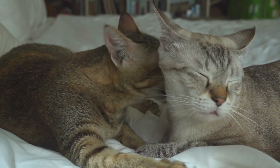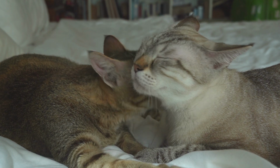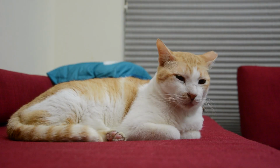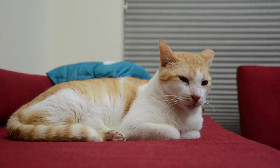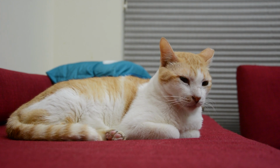Scenario 2. FeLV SNAP test positive, PCR negative. This means that the antibodies are present, but the virus has not been incorporated into the cat's DNA, or the cat was exposed to the virus and has successfully fought off the infection. The only way to find out is to retest in a month or two. In the meantime, we isolate the cat as a safety precaution.